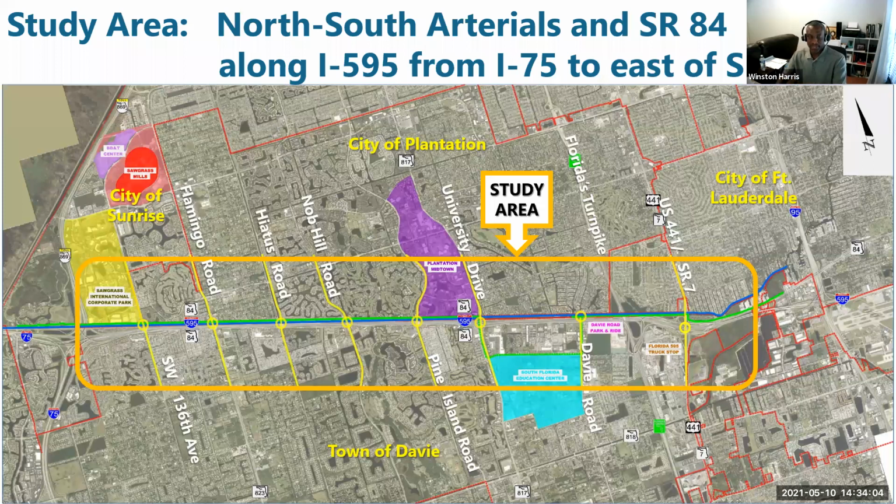Okay, the arterial connectivity study along 595. The focus is really on those 8 north-south crossing arterials, starting in the west with 136th Avenue, Flamingo Road, Hiatus, Nabil, Pine Island, University, and US 441. And we're also looking at State Road 84.